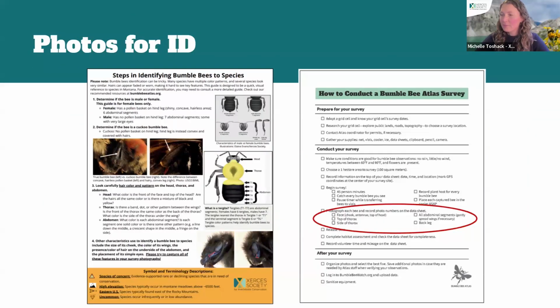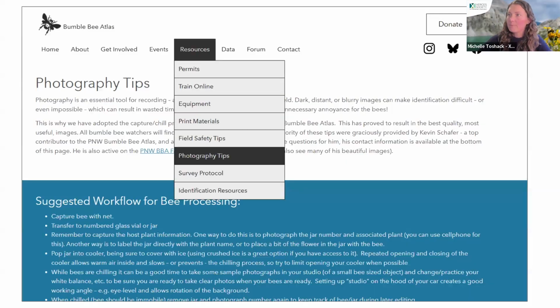And we also have some resources for you to remember how to do this and what photos to take. So the backside of your ID guide will look at some of those features that are important to photograph, as well as this one-page cheat sheet that will walk you through the different types of photos that you need. And as I showed earlier, we have on our resources page some additional photography tips if you want to look those up.